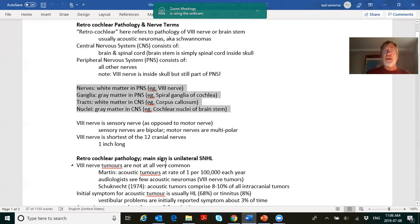Nerves, ganglia, tracts, nuclei. And you can draw a line underneath this sentence here, okay? Because nerves and ganglia are part of the peripheral nervous system. Tracts and nuclei are part of the central nervous system. And what are these things?